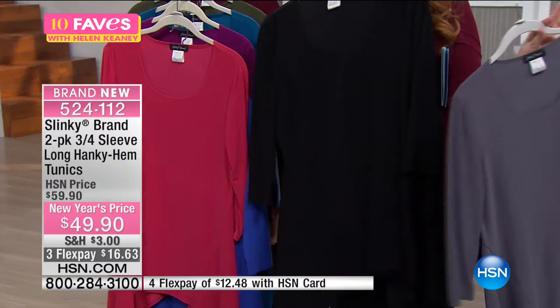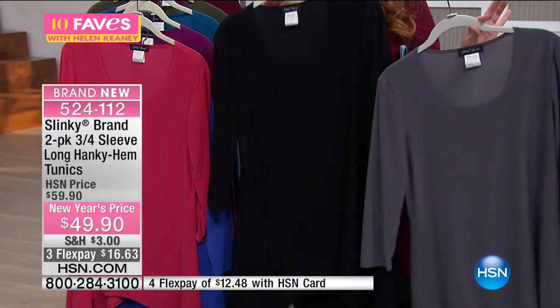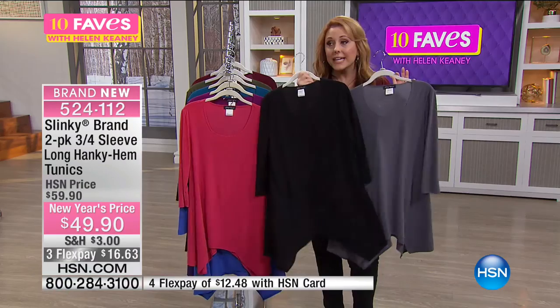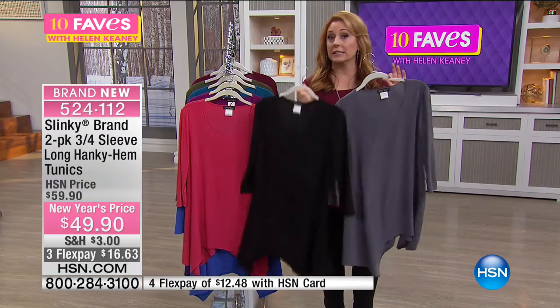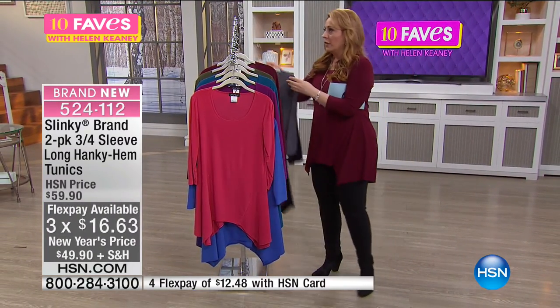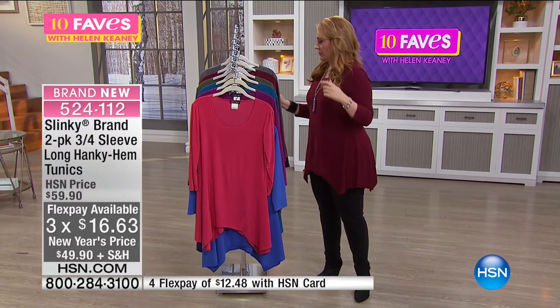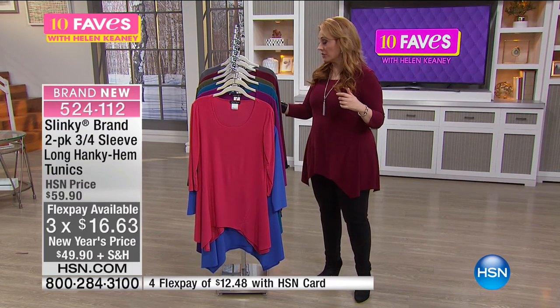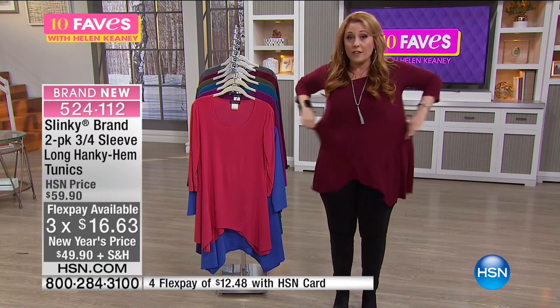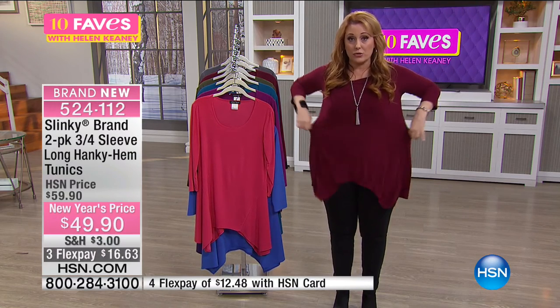If you don't have a great top like this in black, you will wear this so much, and you also get the gray. You can wear this with black leggings and flip-flops, black leggings and boots, winter, spring, summer, fall. And the original Slinky fabric, by the way, comes in extra small through extra large, 1X, 2X, and 3X. So you've got all this room, and it stretches, stretches, stretches.